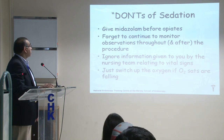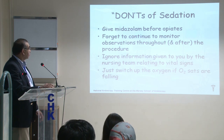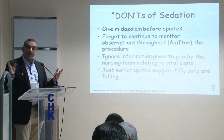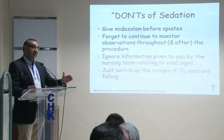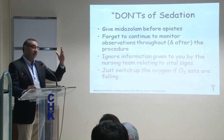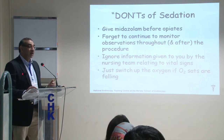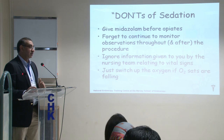Don'ts of sedation. Don't give midazolam before opioids. Don't forget to continue to monitor observations throughout and after the procedure, and do not ignore the information given to you by the nursing team. Sometimes I see, especially our trainees, the alarms are going off, everything's going off, and they still continue the procedure. Most pulse oximeters are set at certain levels to give off an alarm. So if your pulse oximeter is alarming, or the nurse is getting concerned about your patient, you must pause or stop your procedure and attend to the patient rather than continue.